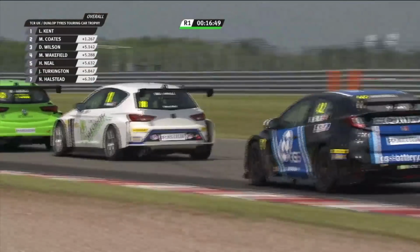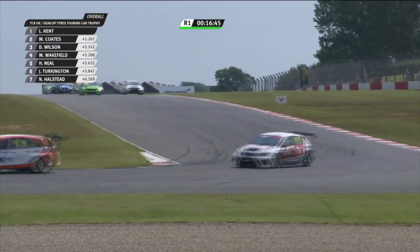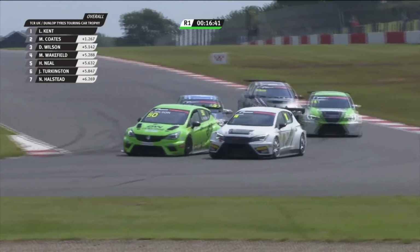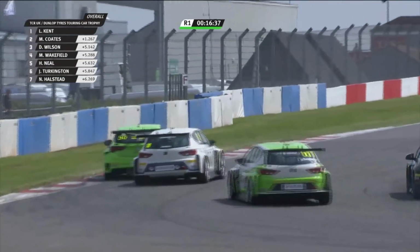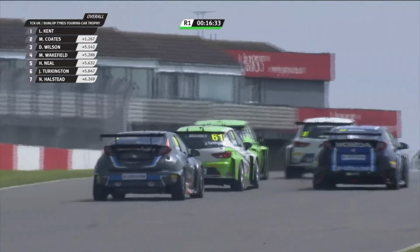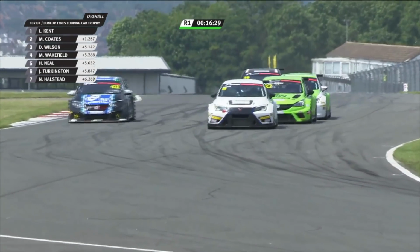Henry Neal and James Turkington keeping watch as the top two really have pulled away pretty substantially, but it's all action stations behind the 3rd place as Wilson now tries to defend from Wakefield. He goes down the outside into the Melbourne Loop, but still Darrell Wilson won't give way. There was a bit of contact, but Houston again at the back of the field. Wakefield trying to get himself down the inside line, and he has got through.